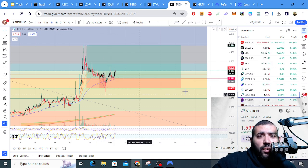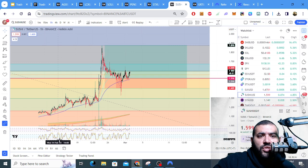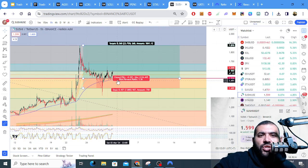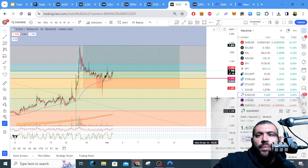Now, there's a clear invalidation of this trade because we've been holding the 200-hour EMA as support for a very long time with Sushi. Not that I own any Sushi. I'm just hoping to enter the trade. But the 200-hour EMA, if we see a sustained move, a pretty big move below that 200-hour EMA, and hopefully it wouldn't be one of these liquidation wicks like what we saw on February 29th, then we're good to go.